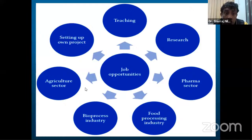Or you can set up your own project, because nowadays different government funding agencies, and even some private companies, are ready to support your own setup. For example, cultivation of medicinal plants, and also providing services to the industry. This is all about the job opportunities for life science students.